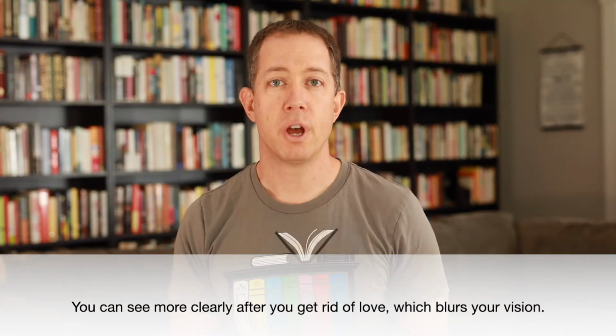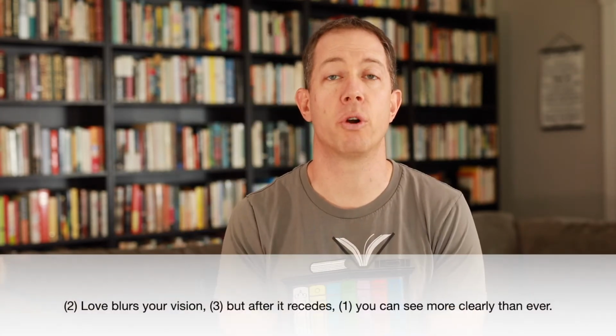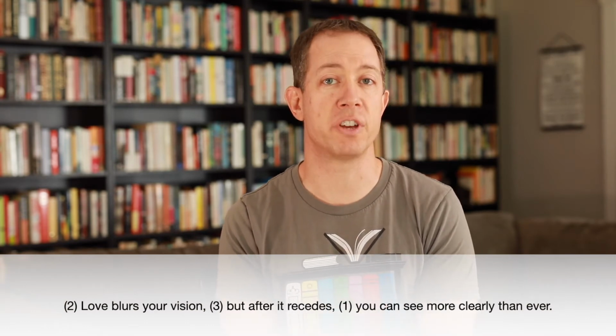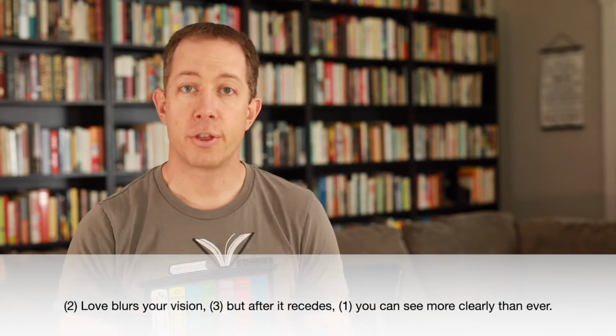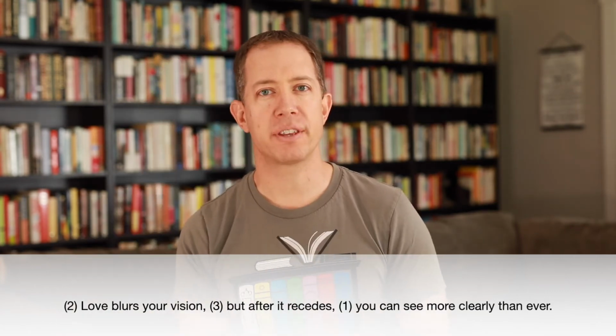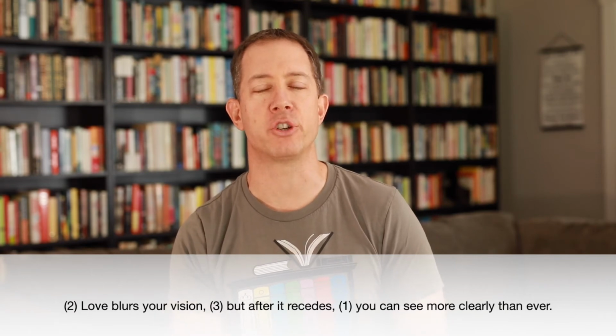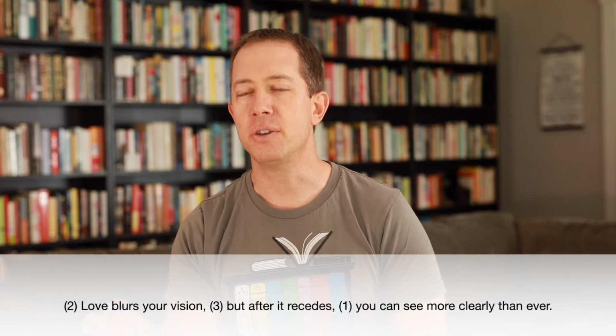So Margaret Atwood, author of The Handmaid's Tale, originally wrote this sentence. So let's see how she composed it. The setup, which was second most important, was love blurs your vision. Middle part of the sentence was, but after it recedes, third part of the sentence, you can see more clearly than ever. So the last part of the sentence really arrives like a revelation. That's really her point. After love is gone, you can see more clearly. But the way that she originally composed that sentence is so much stronger than that messed up version I gave you originally.